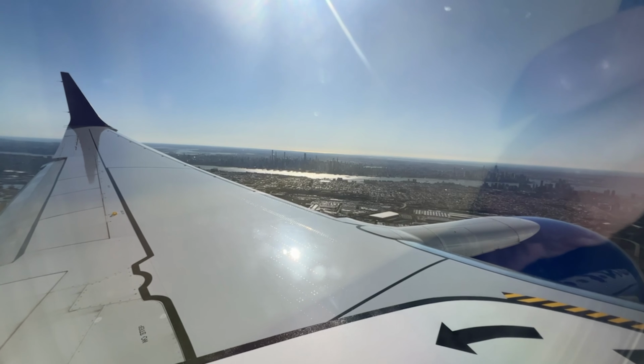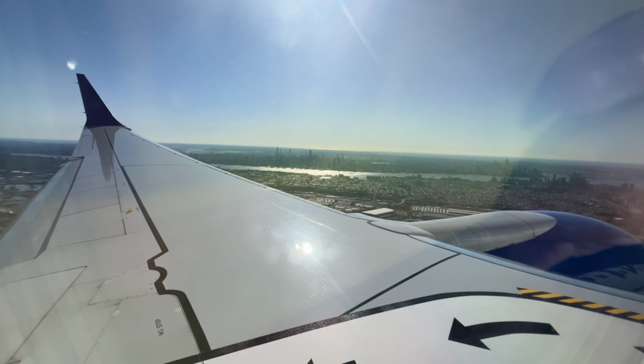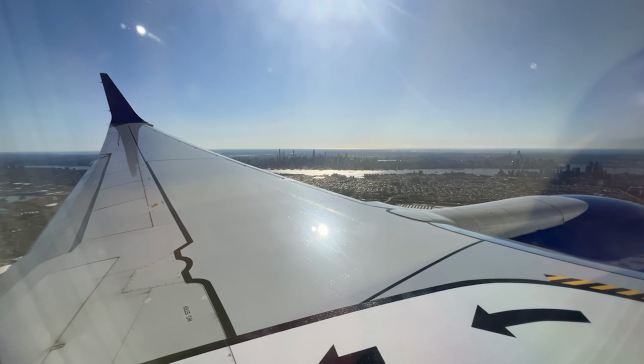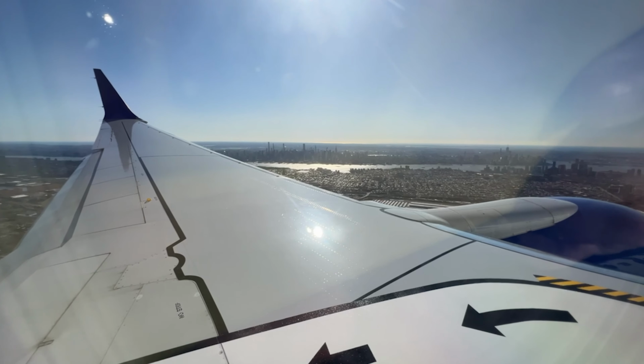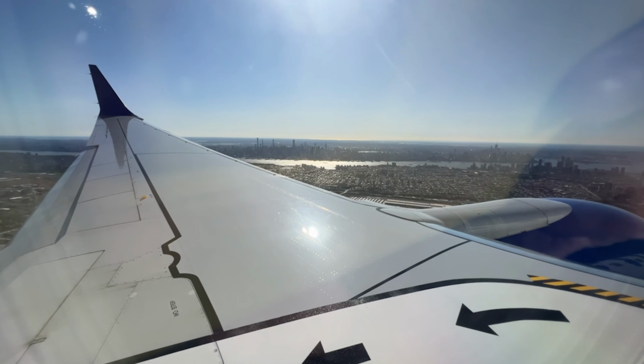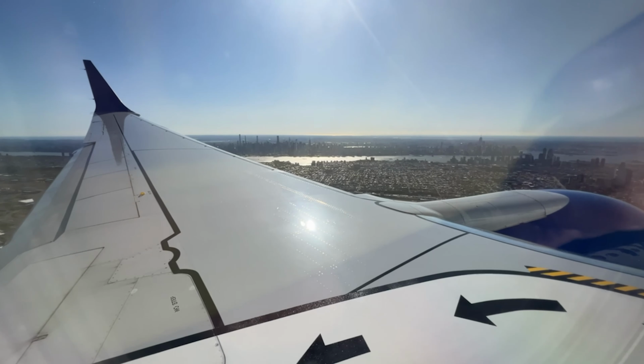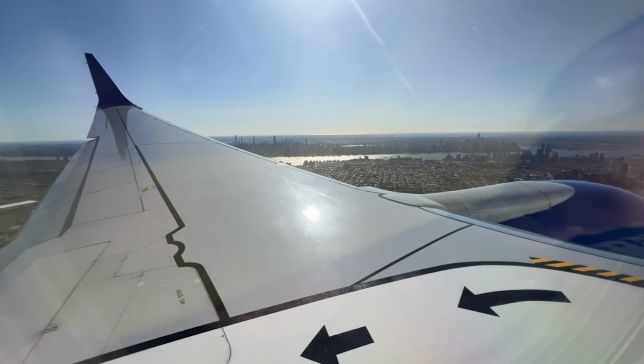We are about a minute out from landing and I have a perfect view of New York City out my side of the plane. The runway we are landing at makes the pilots turn right before you land. This is the first time I've ever landed on this runway going into Newark. I'll stop talking for a minute so you can enjoy the landing in peace.